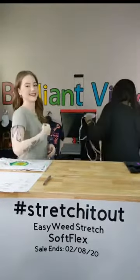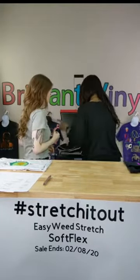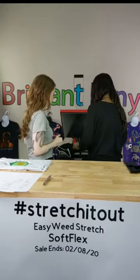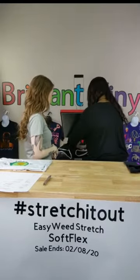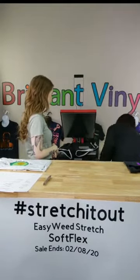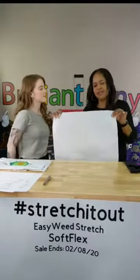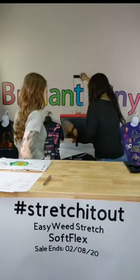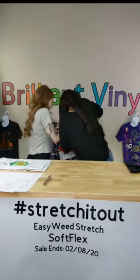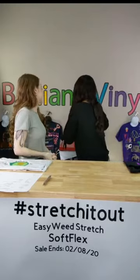Let me get my little heat press pillow back out. I'm going to put it on my right one. And this time I am going to use my Teflon sheet. If you're not sure what the Teflon sheets look like, we have these on our website also. It really takes a lot of pressure for Stretch, but we promise it's worth it.